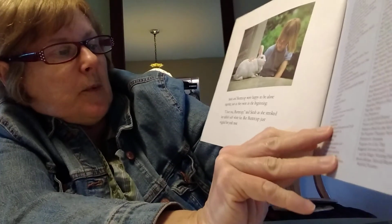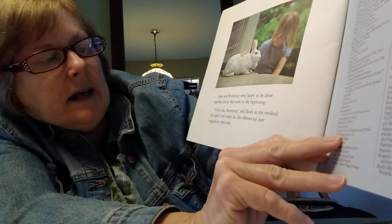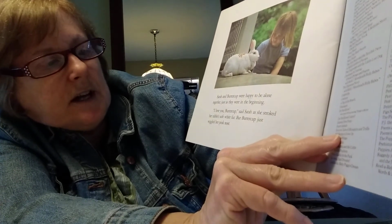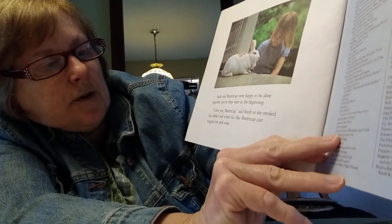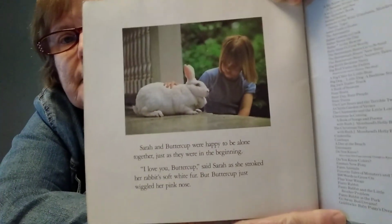Sarah and Buttercup were happy to be alone together, just as they were in the beginning. "I love you, Buttercup," said Sarah as she stroked her rabbit's soft white fur. But Buttercup just wiggled her pink nose. The end.